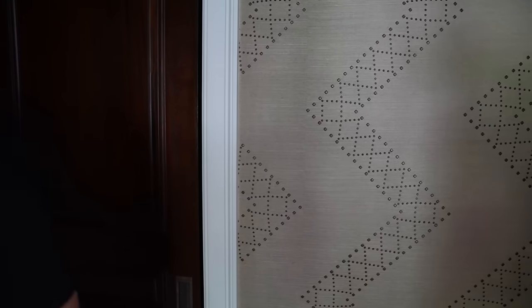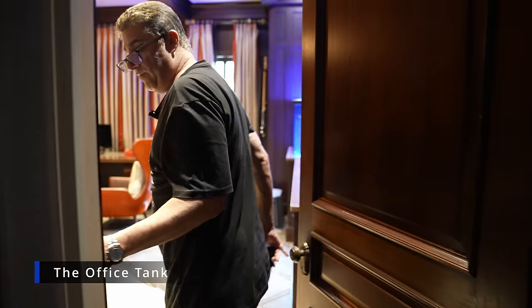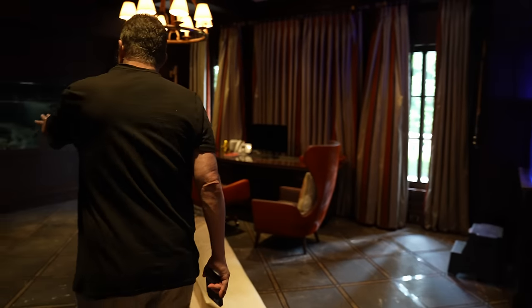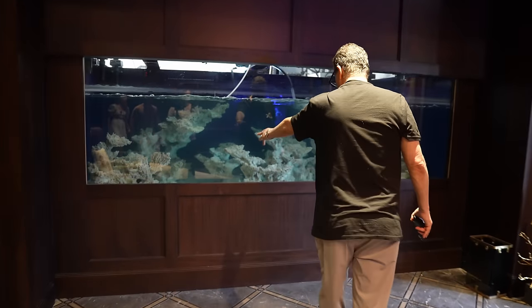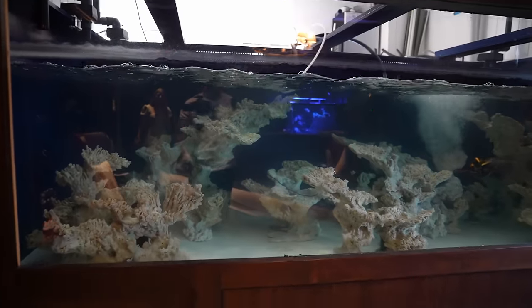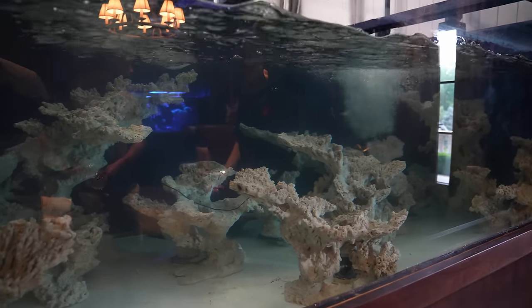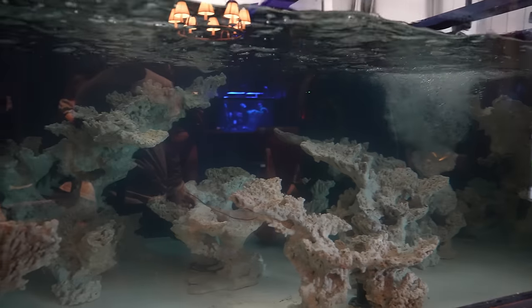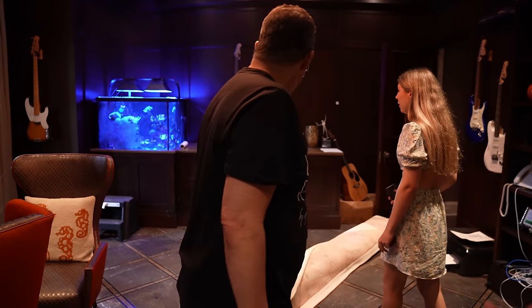If you go upstairs too, there's Andrew's office and he's got another big saltwater tank. This, first of all, is in my office, okay? This is another tank. Oh, yeah. 2,500 gallons. It's gonna be, you see the scape, it's gonna be beautiful. Oh my gosh. It's no power yet and stuff like that. And then we're gonna redo this tank with all anemones and clownfish, I think. That's nice too. And then this is your desk here?